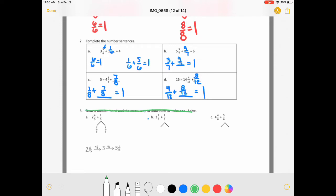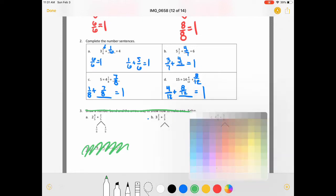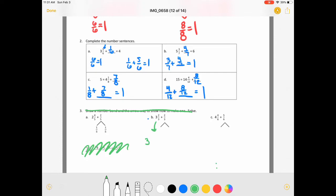And we don't need that bottom part with the arrows, because that'll confuse you if you don't want to use it. Okay, let's start off. Let's go ahead and do B since they solved A for us. We're going to have 3 2/3 plus 2/3. Well, the 2/3 plus 2/3 would give you 4/3.